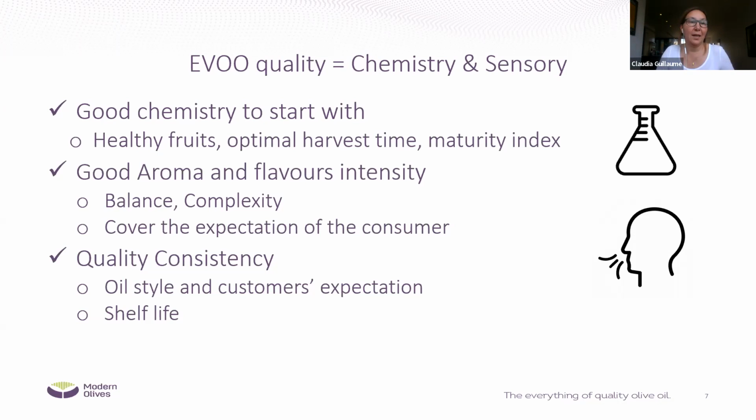And sometimes we say, the earlier the better, but actually the flavors and the chemistry have not been finished and the flavor has not developed, and you are not getting the best that you could get from your fruit just for not harvesting at the right time. And that is linked to the maturity index, depending on what we want as well. We want a riper flavor, or we want a greener flavor. And that is where the good aromas and the flavor intensity also come into place. So we need to find a balance and complexity in the oil, and that again is linked with the optimal harvest and the varieties that we choose.